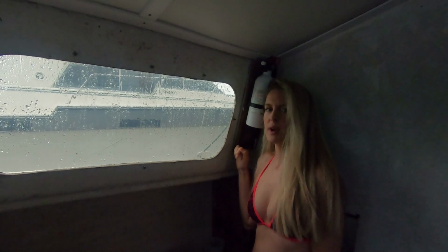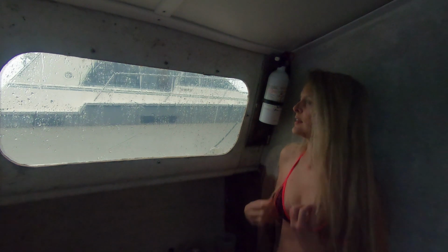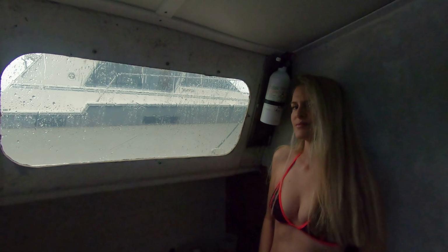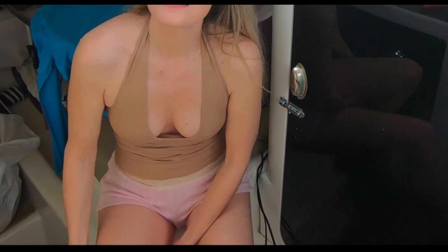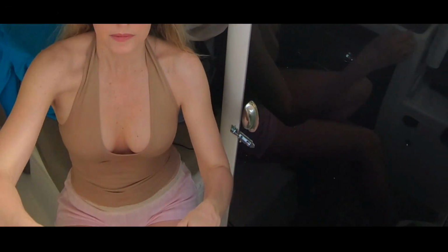Staring out at a very rainy day. What are you doing today? Today is a huge demo day, so we're demoing the galley. Bad camera work, I know. For some reason I couldn't keep my focus. But she's right. It's a big demo day.